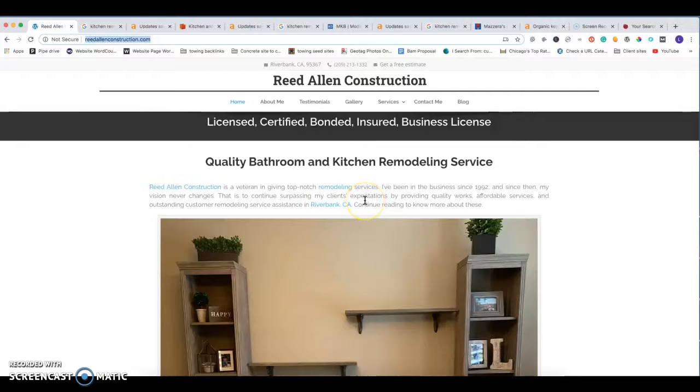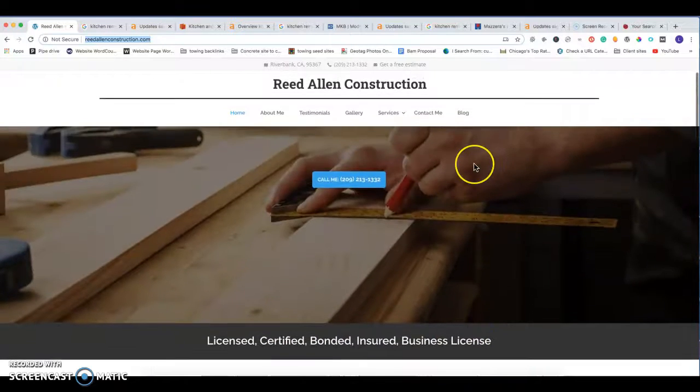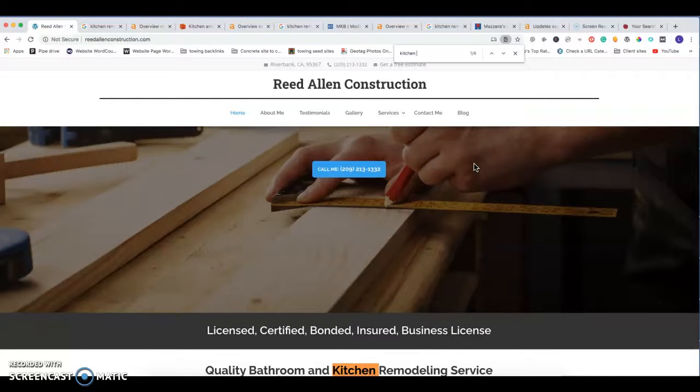We'll go over some of those search terms later in this video, but for example, kitchen remodeling, Riverbank. It's one of those things you want to make sure you have in your content. So we could do this quick Command F here, kitchen remodel, if I could type. So, that's not showing up at all.